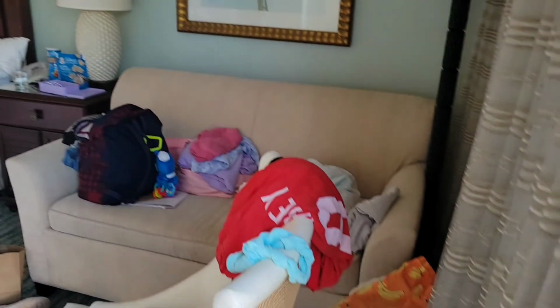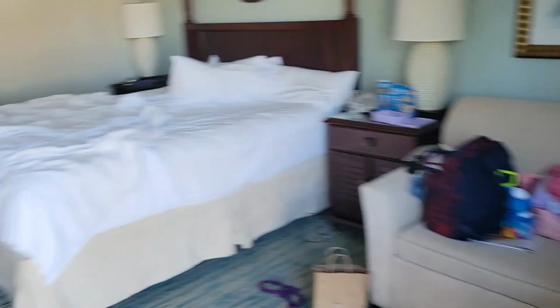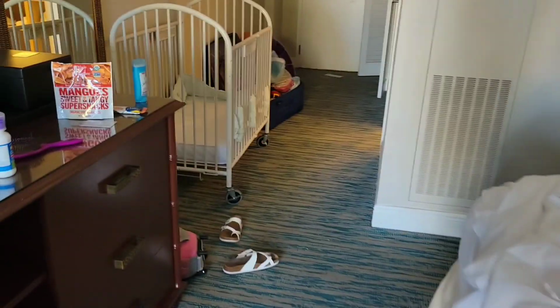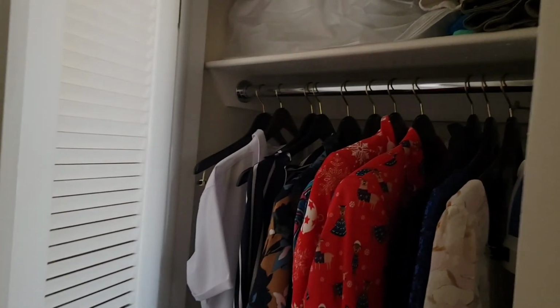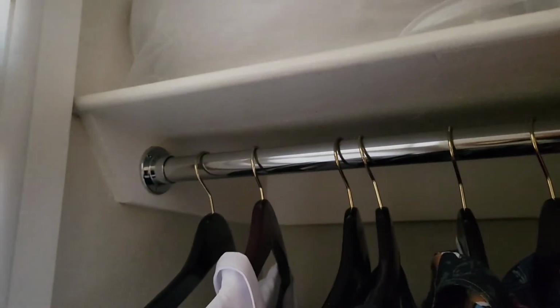This is a pull-out couch here, so you do have some extra room there. The beds are really comfy. That's really important because we have some family with us staying at another resort right down the road. And the bedding is keeping them up all night because it's so bad. So guys, that is the official room tour. Hopefully you guys enjoy. And hopefully it kind of tells you everything you need to know about the Marriott here before you get here.